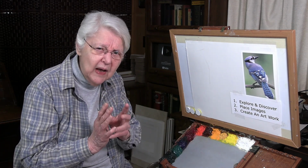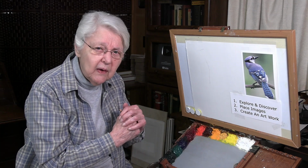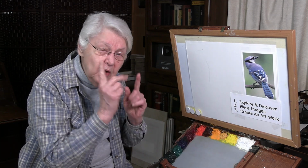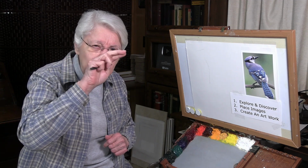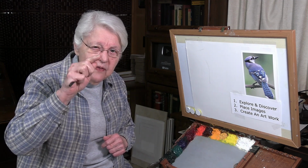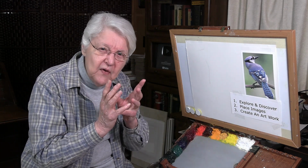Now that kind of thing is why I did the first step in the process I showed you in the quick tip that we're referring to earlier. It's discover what's there. Now once I discover what's there, I'll never forget it, because I have it in my mind right now that the tilt of the head is going like that, the tilt of the body is going like that, and the tail is slightly tilted in a different direction. Once you discover it for yourself, you don't forget it.